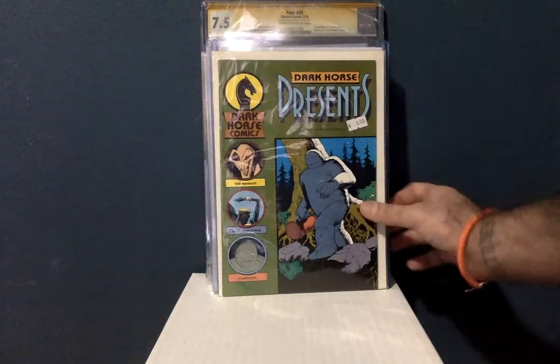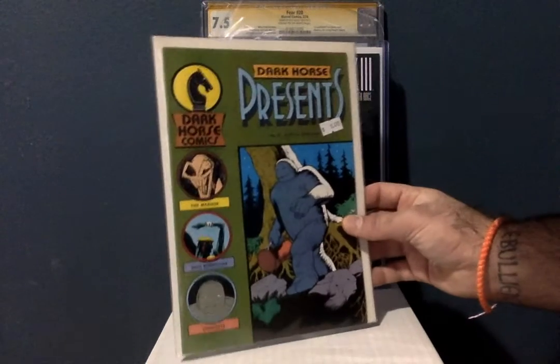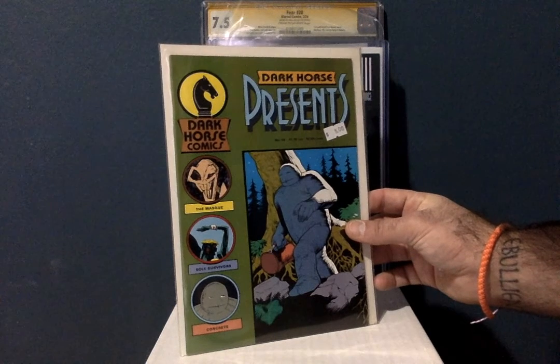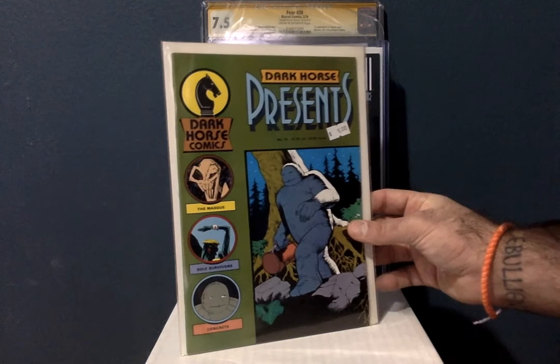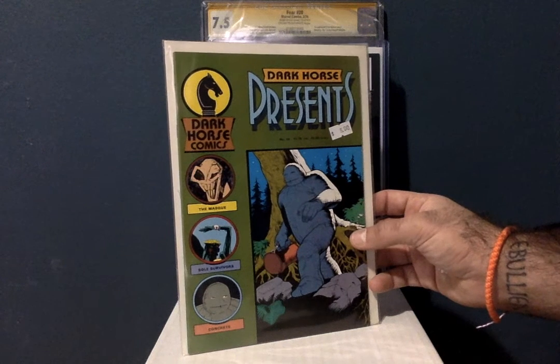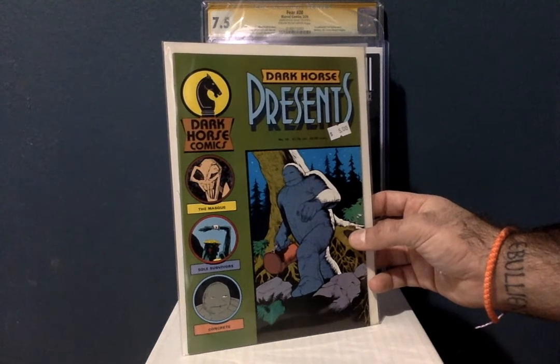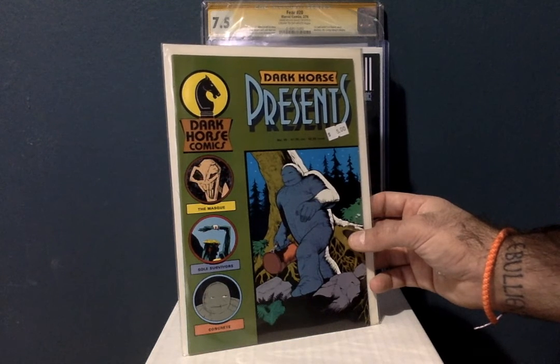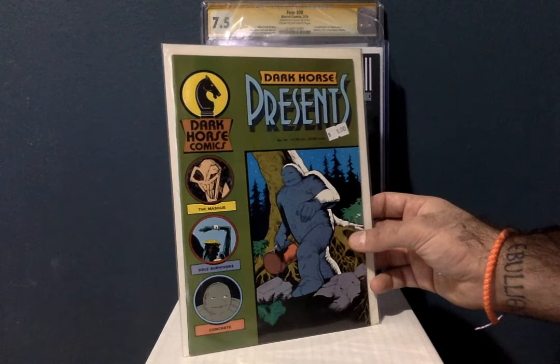I got this at Chameleon Comics, which Steve owns. I've been going there. If you're in Manhattan, go to Chameleon Comics downtown Manhattan. They're great. They'll work with you a little bit. They have some nice stuff. Recently, I just went in the store and he had some Golden Age Captain Marvel Avengers, which I'm a big fan of. This is Dark Horse Presents number 10, which they had.